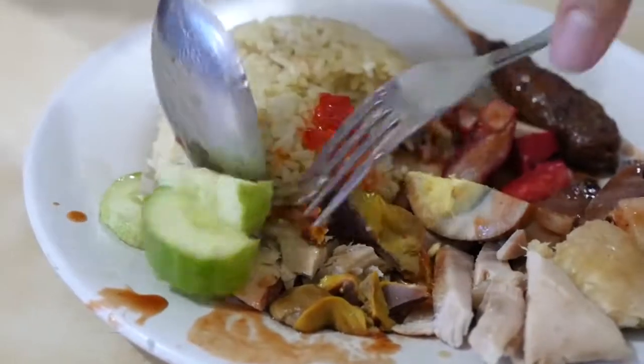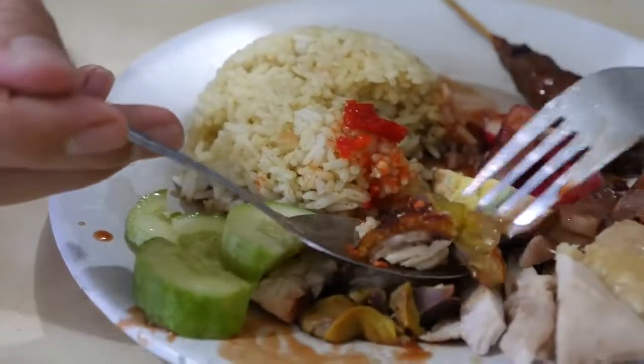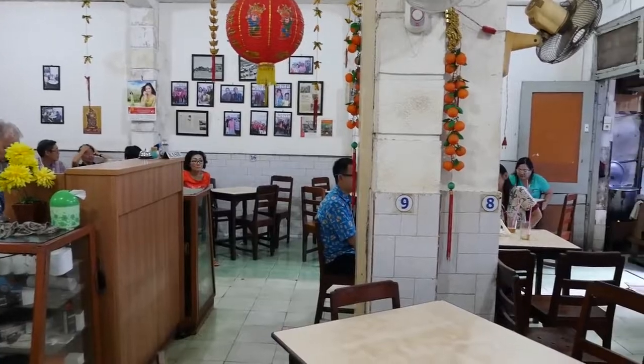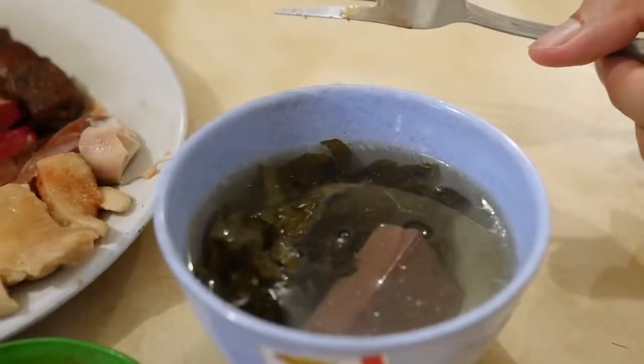We add that over here, and that's a little piece of pork belly, and I think that is gizzard. Looks like gizzard. That's like a sour, salty chili sauce. And then that's definitely gizzard. It has a very crisp texture to it. And then, actually I don't think that was pork belly. I think it might have been chicken. Maybe with a roasted skin.